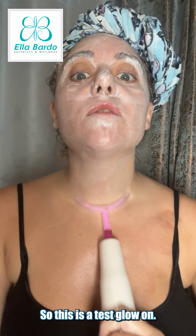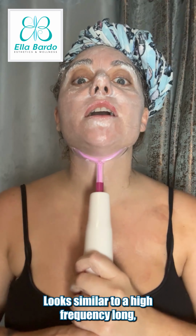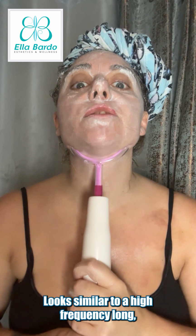So this is a Tesla wand. Looks similar to a high frequency wand, but actually has a Tesla coil in it. So this is more like a plasma ray than a regular high frequency that you would get. I think everybody should have one. You can get them in my Amazon store.